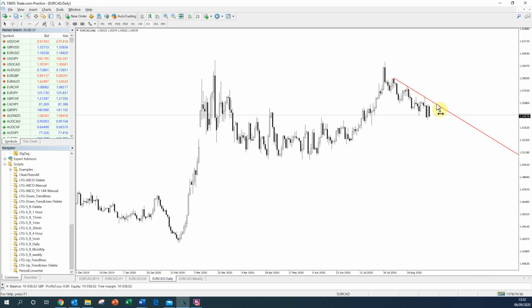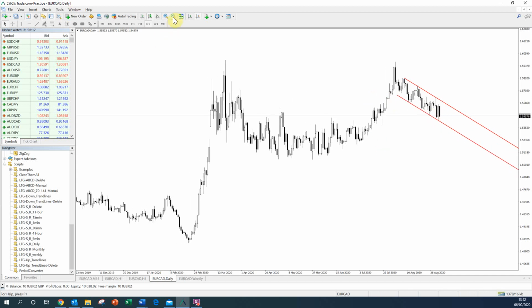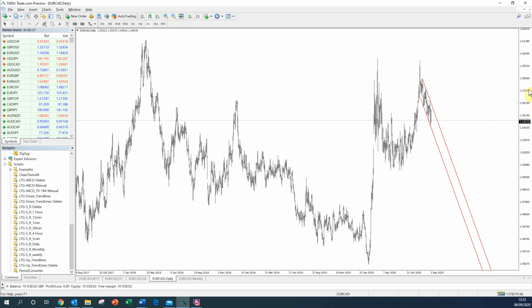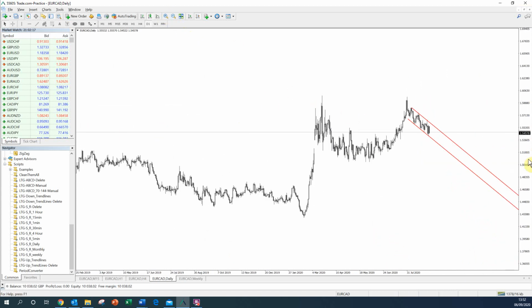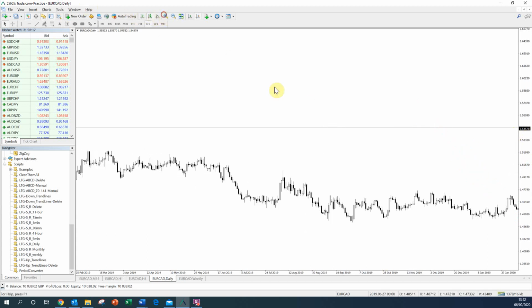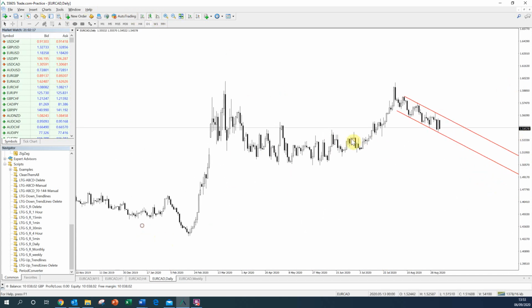There will be a channel roughly around here. I can already see it on the daily. That's just a rough channel for you. But when we zoom out, it will be similar to the one that we've got on the weekly anyway. But that's the only new channel that I can see. And again, we're not in that uptrend.